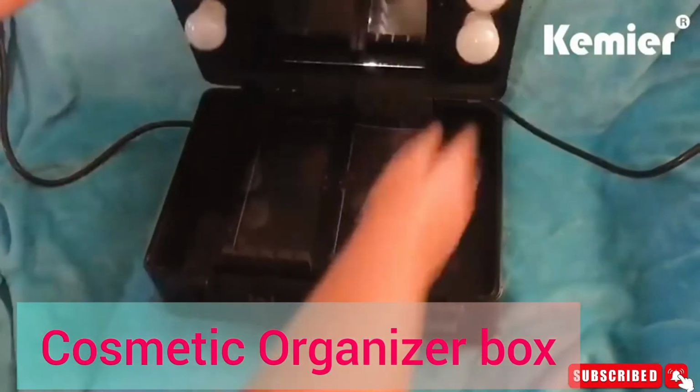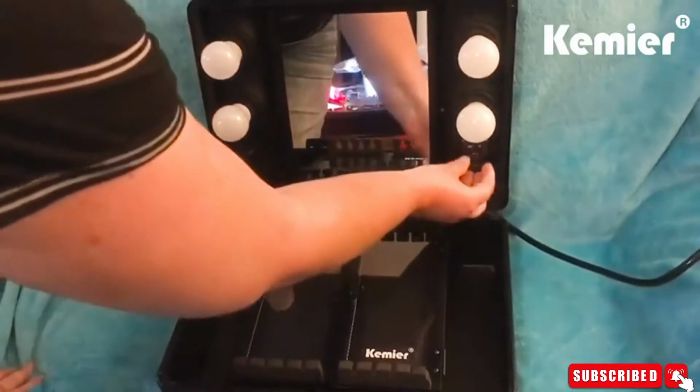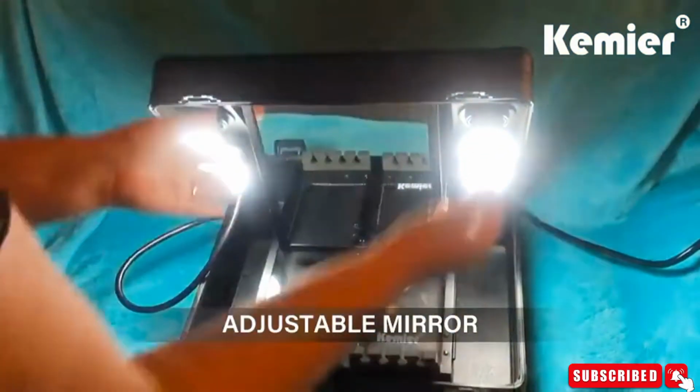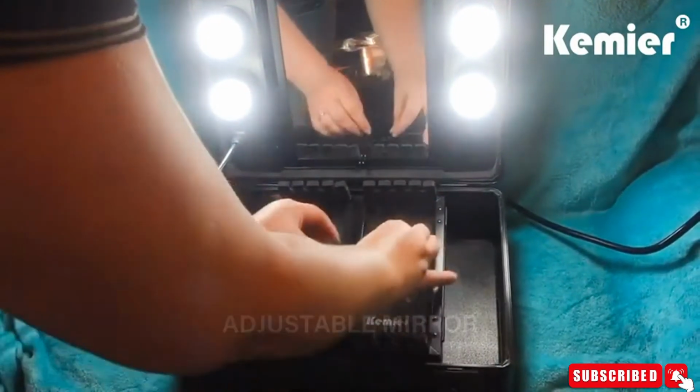Cosmetic Organizer Box. If there is darkness in your life and in your room, check this cosmetic organizer box with LED lights that are dimmable to your satisfaction, enhancing your face clarity for proper makeup, with an adjustable mirror for a closer and more precise view both in the dark or daylight.